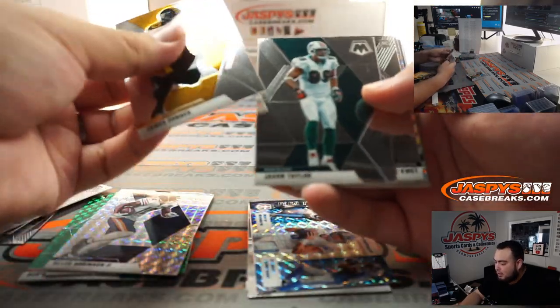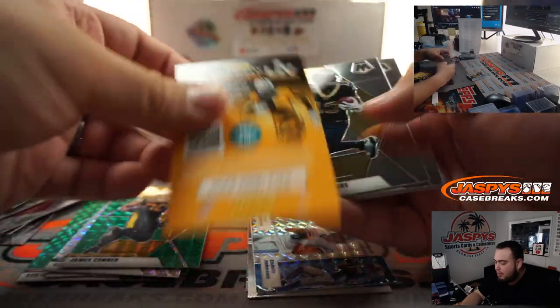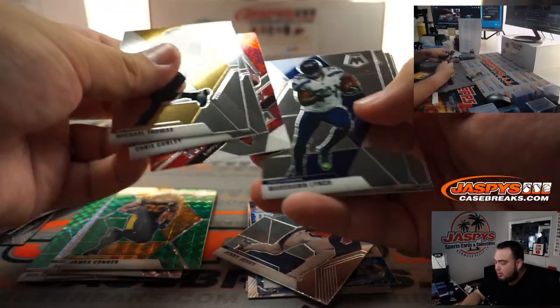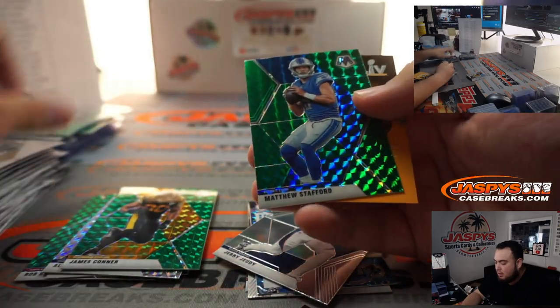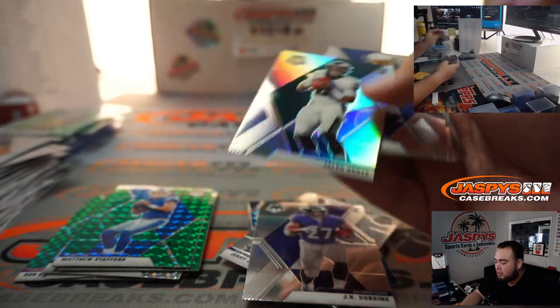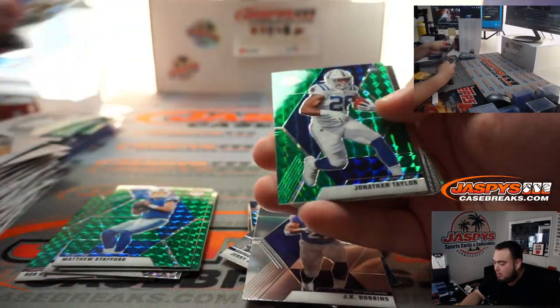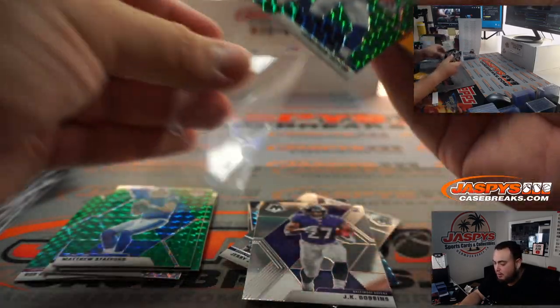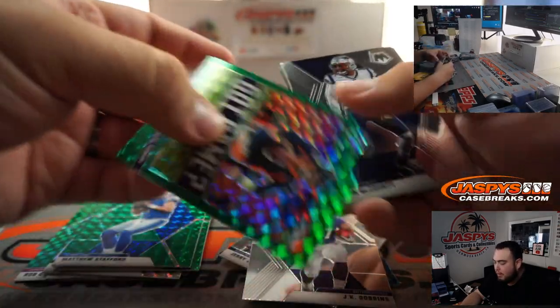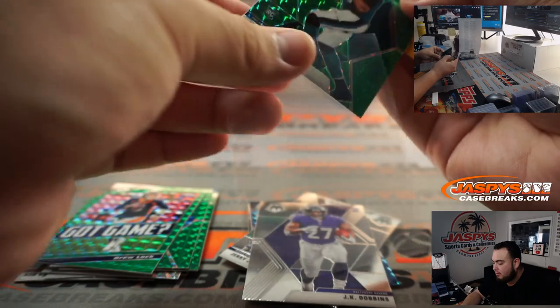Alright, last box, guys. Josh Jacobs got game. James Conner. Jerry Jeudy. Matthew Stafford. J.K. Dobbins in a silver. Jalen Hurts for my Eagles. Jonathan Taylor green. Drew Lock, and Jalen Hurts, green NFL debut.